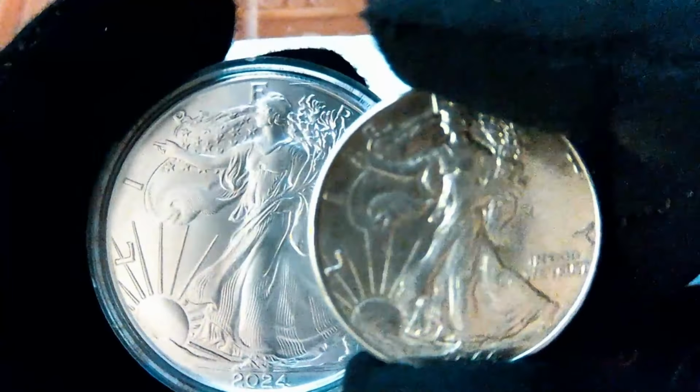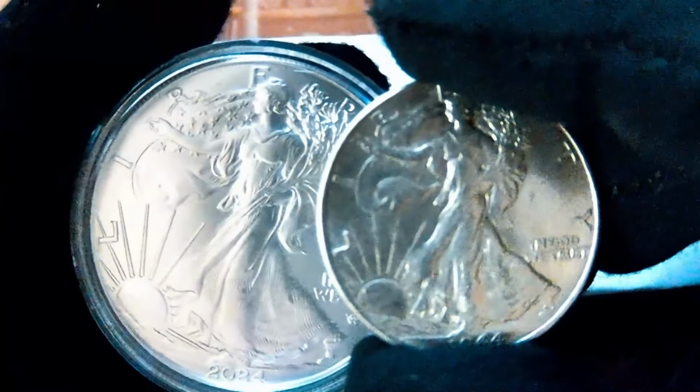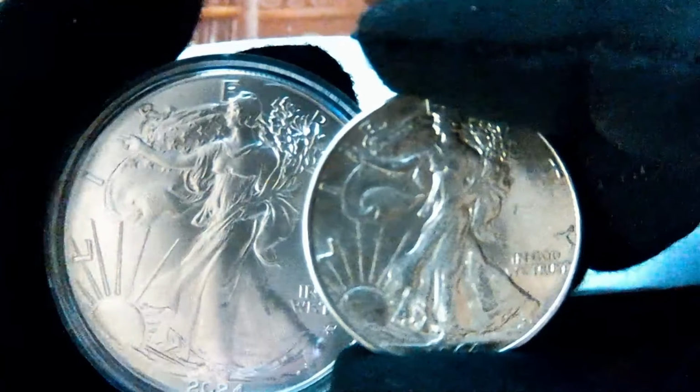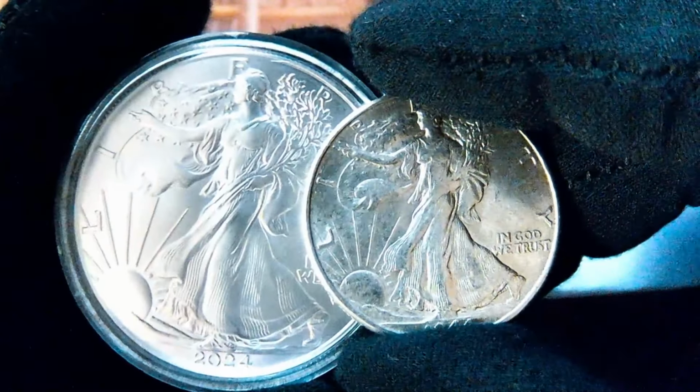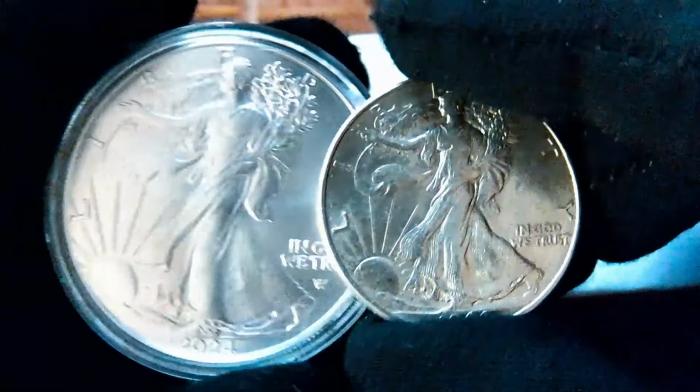What is your favorite coin to collect out there? I've got some interesting coins coming. I'm telling you that right now. I have been really looking into what types of 90% silver half dollar coins were minted in the United States.